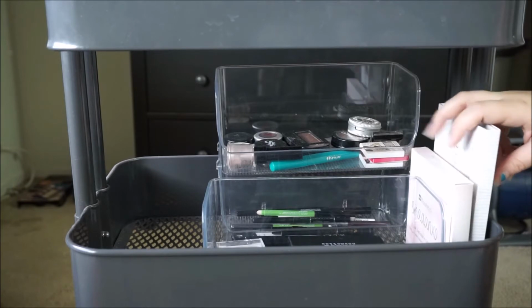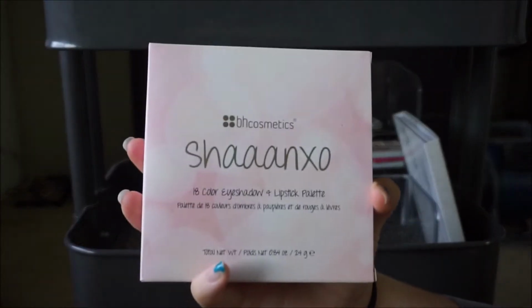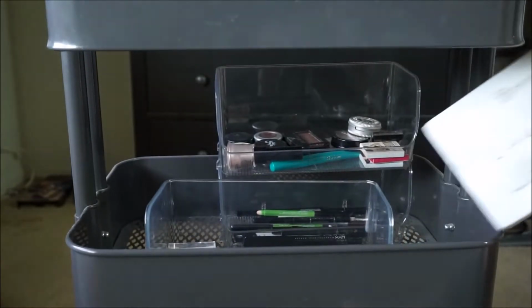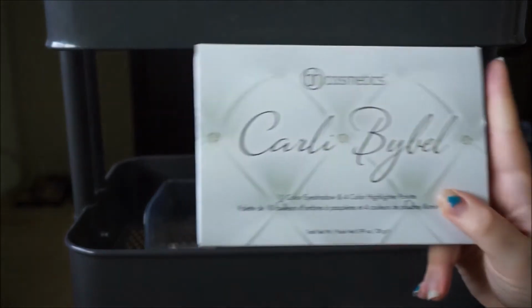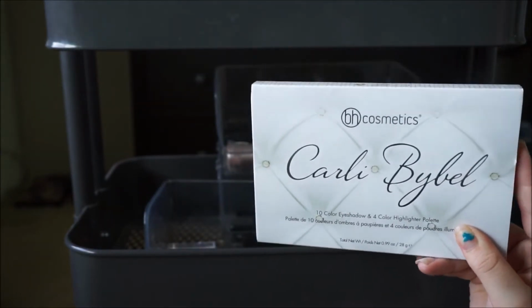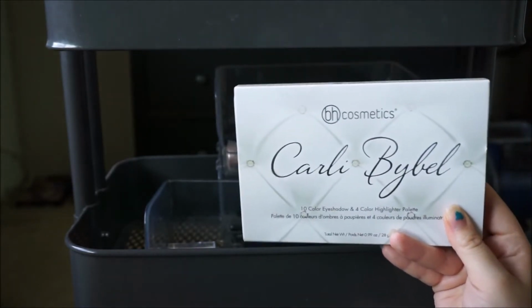And then I have these 2 palettes right here on the side, which are the Shan XO palette by BH Cosmetics. I also have another BH Cosmetics palette by Carli Bybel. This is just her smaller one. I do want to get her deluxe one. And I actually want to get Ashley Tisdale's palette. I really think those are nice. And for the price, you can't really go wrong.